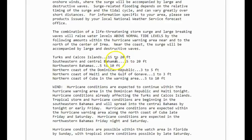Now for the Turks, 15 to 20 feet. Southeastern and central Bahamas, 15 to 20 feet. This is storm surge. Northwestern Bahamas, 5 to 10 feet. Northern coast of the Dominican Republic, 3 to 5. Northern coast of Haiti and the Gulf, 1 to 3. Northern coast of Cuba in the warning area, 5 to 10.